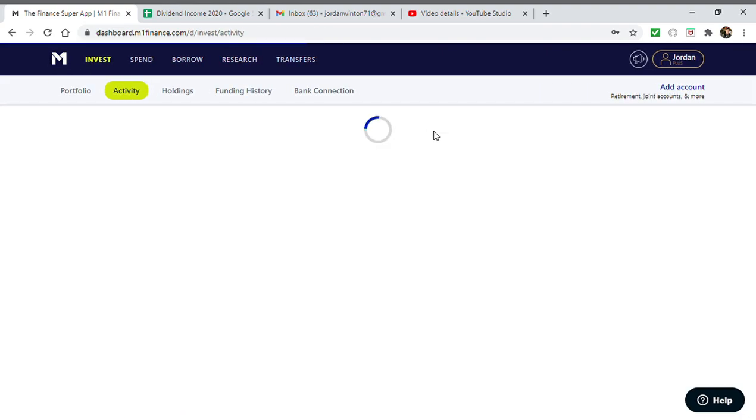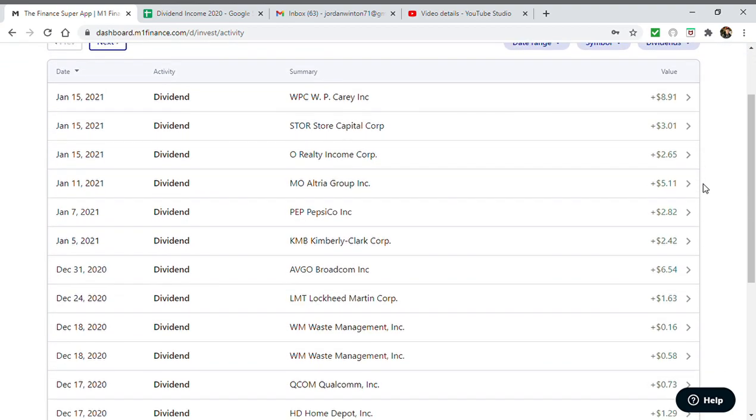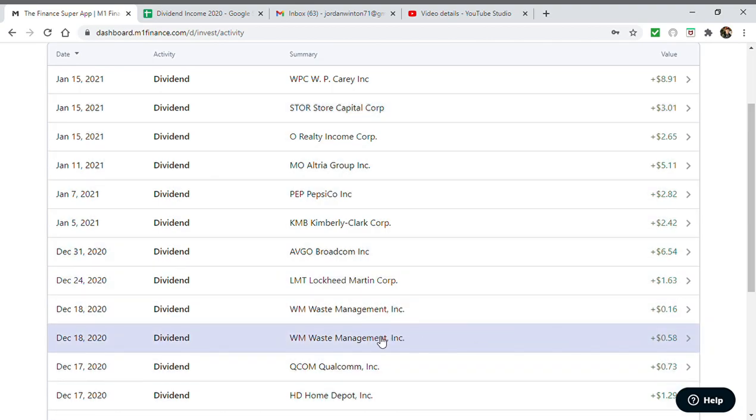I'm going to go ahead and go to my dividend activity here. So all 24 that I own, that is my strategy, is a dividend strategy. You see all these payments, how they really just add up over time. All of these are dividend payments from the companies that I own. Now, some of these you'll recognize, some of them you won't.